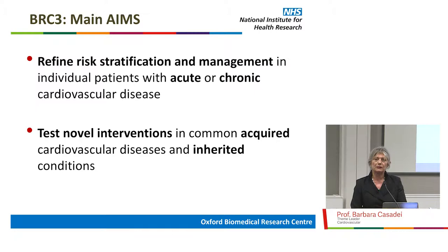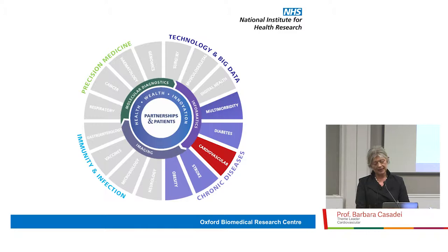Having said that, the main aims of the BRC3 in the cardiovascular team is to really refine risk stratification and management in patients with acute and chronic cardiovascular disease, as well as test novel interventions in common acquired cardiovascular disease, but also inherited conditions that at the moment have no real treatment. So we are sitting right into the cluster of chronic diseases, but also have interaction with digital health and genomics as well with these cross-cutting themes.